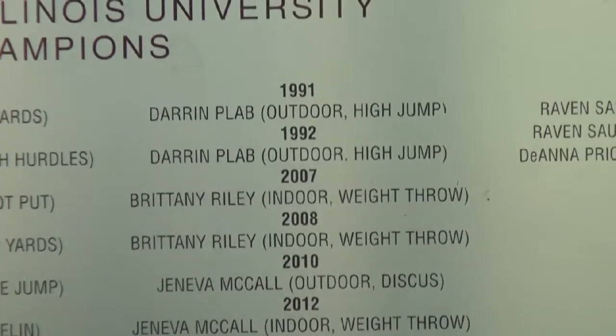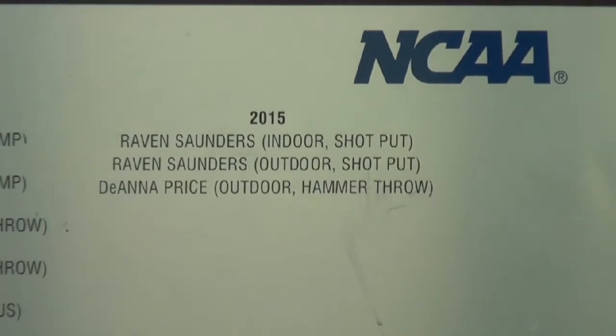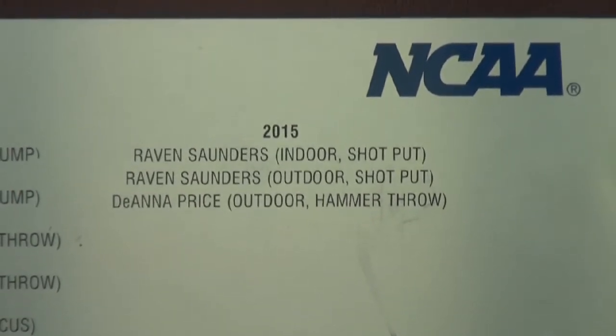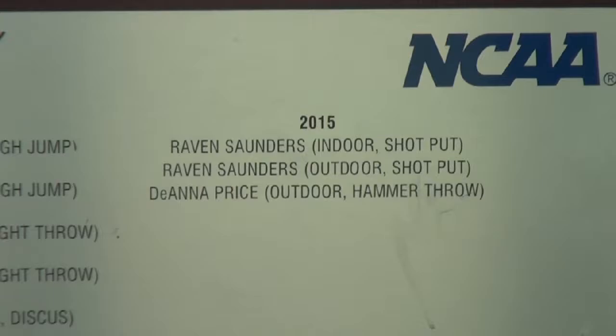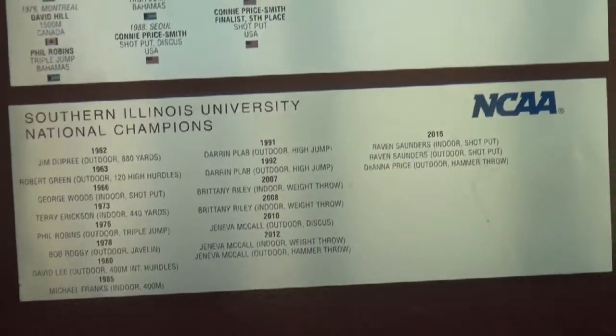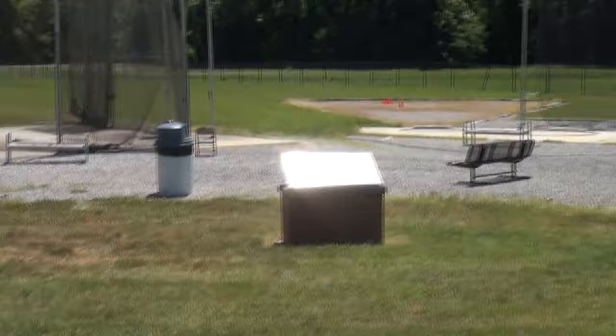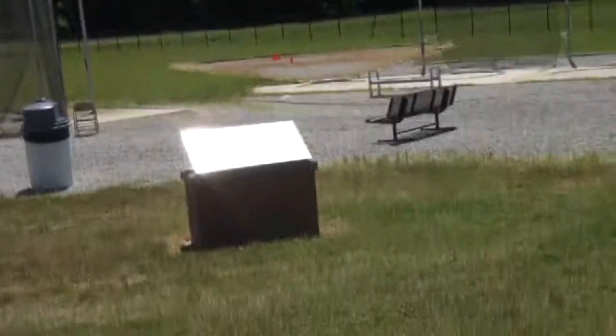One of the things that you'll see as you roll through these is a lot of shot put, a lot of hammer in recent years. So that's really where they've been able to thrive here in Southern Illinois. If you're a thrower, this is definitely a place that you need to put on your list. Okay, so now we're going to take a little walk to the throwing area.